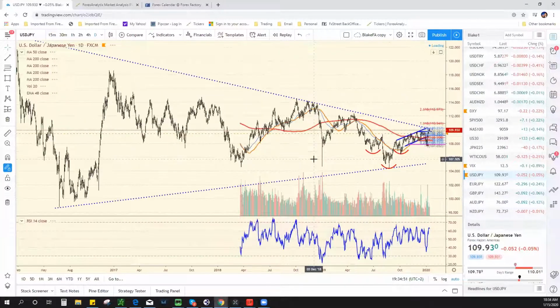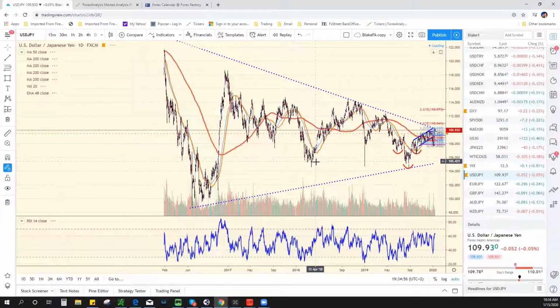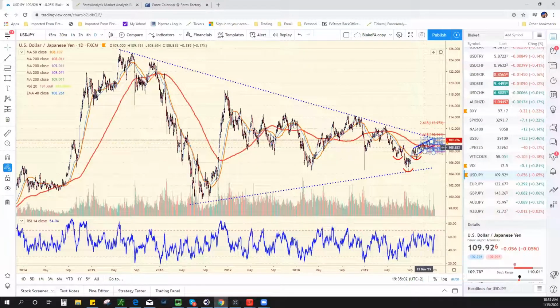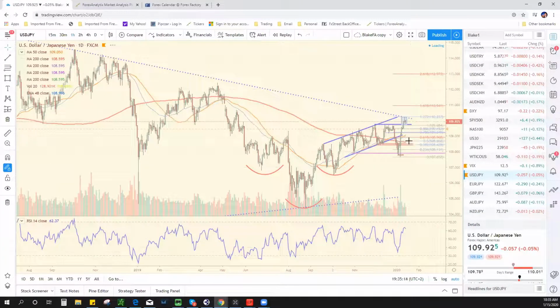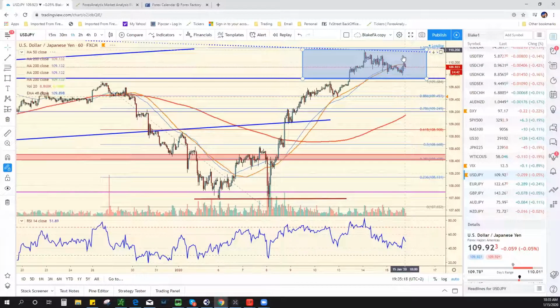I'm not so convinced. What I'm more bummed out about is that my order at 110.24 did not get triggered the other night when we rallied up into trendline resistance. This is the 127% extension of this move lower. We stopped right at the 110.20 level and did not trip my order.